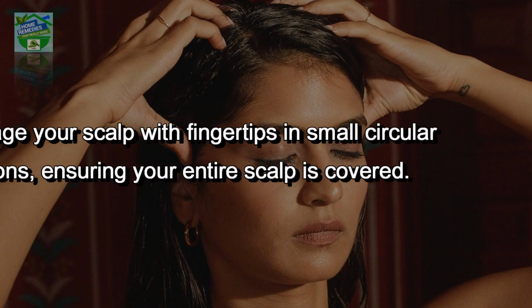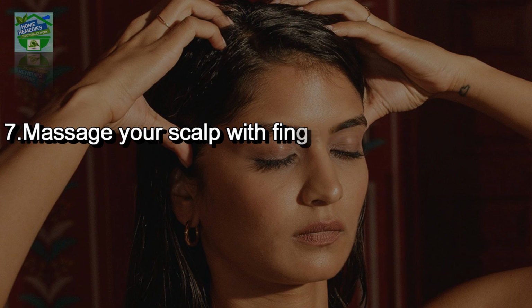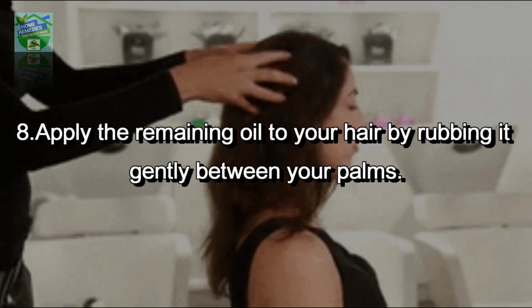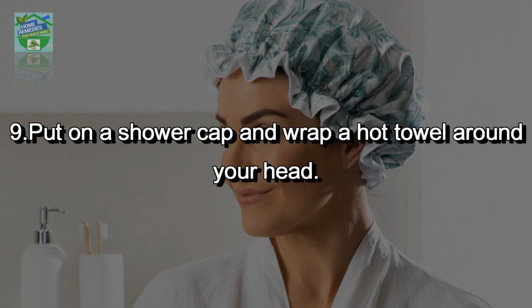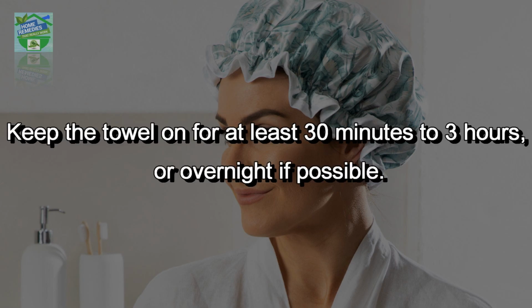Massage your scalp with fingertips in small circular motions, ensuring your entire scalp is covered. Apply the remaining oil to your hair by rubbing it gently between your palms. Put on a shower cap and wrap a hot towel around your head. Keep the towel on for at least 30 minutes to 3 hours or overnight if possible.